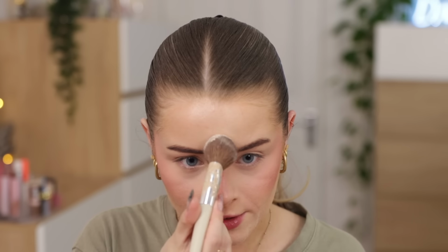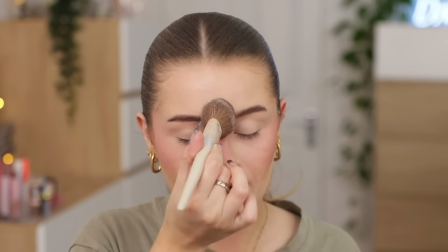I thought maybe it would come across a little bit orange. I do think though that maybe if I didn't have fake tan on and was my regular pale shade, this may be a little bit too dark. Okay, I'm gonna set everywhere just because that's how I roll.